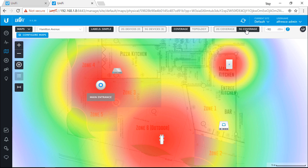Let's look at one more thing while we're here on the map, and it's the topology setting. What this shows us is how these units are linking together. So we can see the switch up there at the cashier, and we've got the in-wall unit in the main kitchen hanging off that, the main entrance access point also hanging off the switch, and then the outdoor mesh unit wirelessly uplinking to that. And then of course, we've got that security gateway over in the bar connected directly to the switch. Now, particularly as networks get larger, being able to visualize them in this way is enormously powerful.